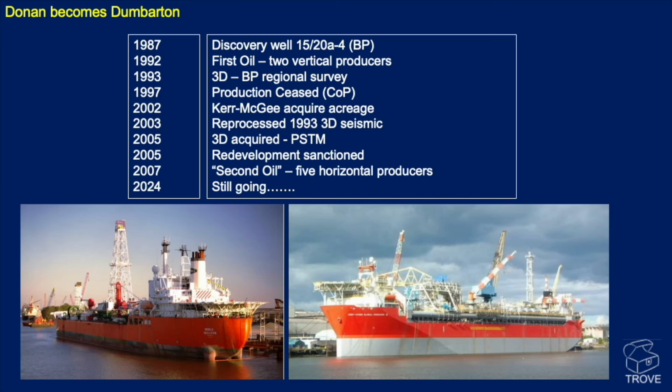Donan started life as a discovery by BP back in 1987. First oil from two vertical producers was in 1992, and it was actually developed on 2D seismic. It was only in 1993 that BP shot a regional 3D. In 1997, production ceased, and we'll talk about that. It was actually this vessel here on the left, the Seillean, that produced the oil in what's called SWOPS. We'll come on to that.